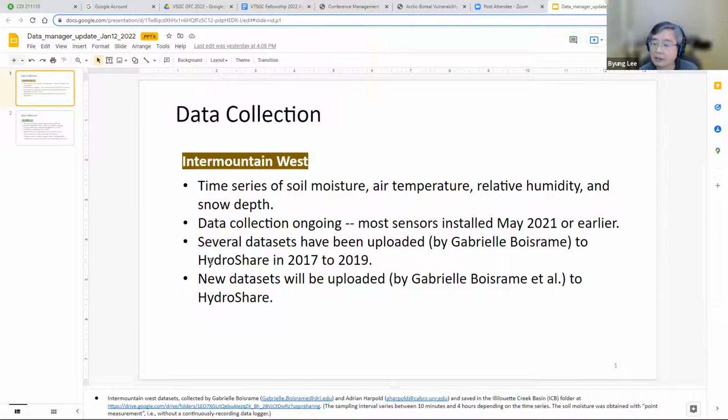In fact, Jeff, you may remember an email from Gabriel. Gabriel has already uploaded her time series data sets to HydroShare, for the years like 2017 through 2019. So she has all updated and renewed data sets now. It has been collecting through this CZN project, so she is going to update the old file. She was asking, do I need to overwrite it, or just keep it and add new ones?